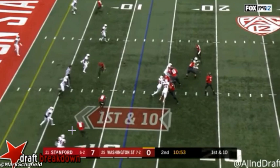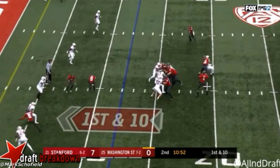And right here, he's pulling the trigger, ball is coming out. There's the receiver running that post route. He anticipates this throw very well here. He's even right here. Falk reads that he's leaving. He knows that this safety is now over here. He's done enough to keep that middle of the field open. Drops in a perfect throw.